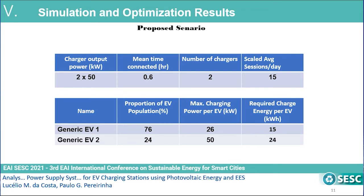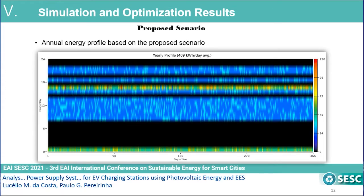The first one requires 50 kWh and can be charged with power of up to 26 kW, while the second one requires 24 kWh and can be charged with a power of up to 50 kW. For better illustration, we can see here the new annual energy profile based on the proposed scenarios modeled in the HOMER Grid software.